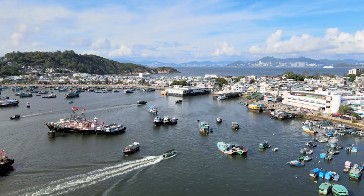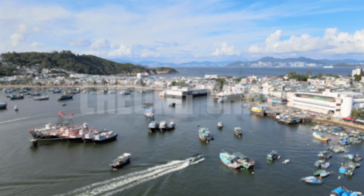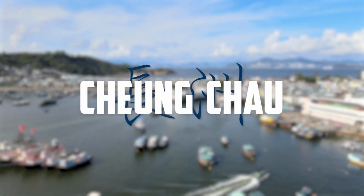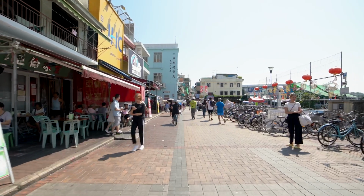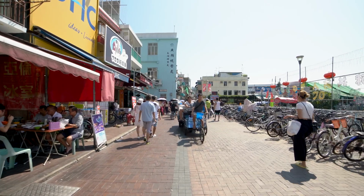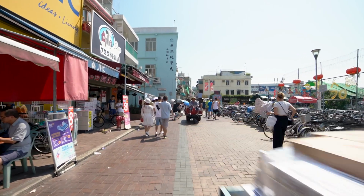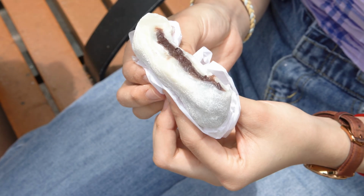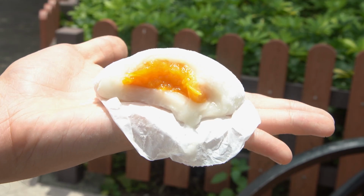The most popular or touristy island in Hong Kong is Cheung Chau, known literally as Long Island in Cantonese. Cheung Chau feels kind of like a small island nation. The main street is filled with bars, small shops, and of course many seafood restaurants. Other than seafood, be sure to try the famous Cheung Chau mochi. They come in many different flavors. My favorite is the mango.